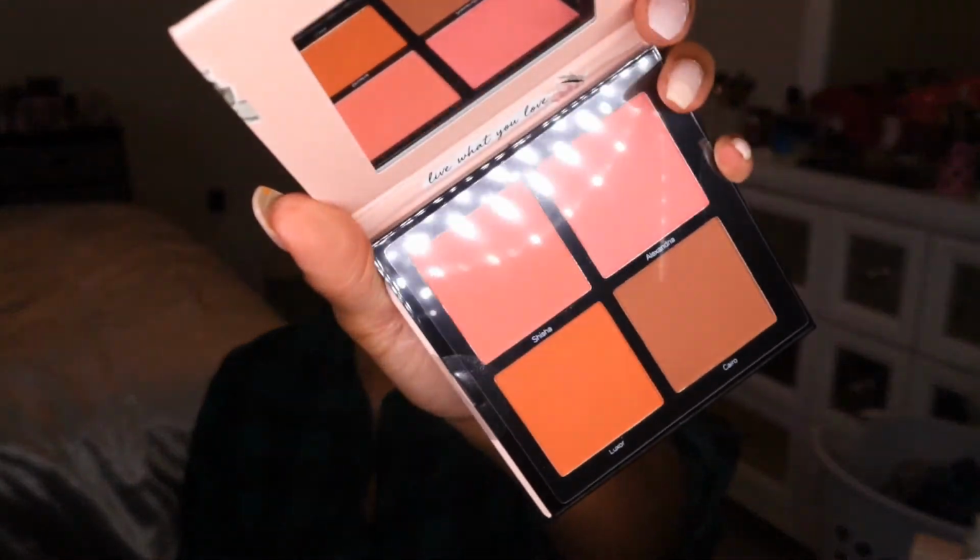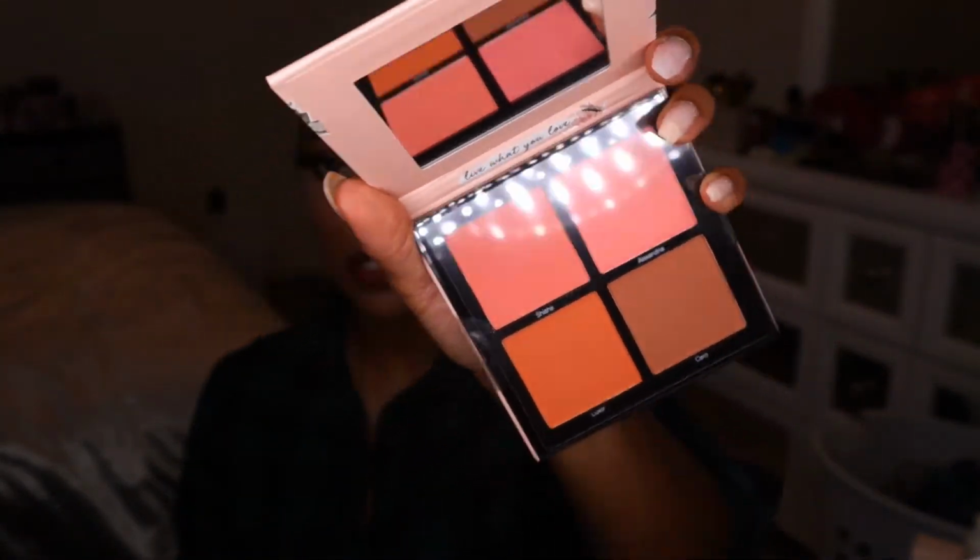So when I see a blush palette that's gonna work on my skin tone, I always want to grab it because I feel like blush is not something that I buy a lot of, just because I don't feel like there's a lot of blush products out there for darker skin tones. But this one, look at those beautiful colors. This reminds me so much of the e.l.f. blush palette in dark. These colors would be perfect on darker skin, okay? So I had to go ahead and pick it up.